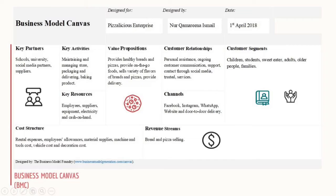The second element is key activities. Basically, key activities explain the actions that a business undertakes to achieve the value proposition for the customers. These key activities should focus on fulfilling the value proposition, reaching customer segments, maintaining customer relationships and generating revenue. The key activities of this business are baking products, maintaining and managing stores, and packaging and delivering the products to the customers.